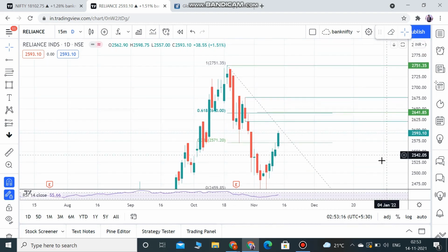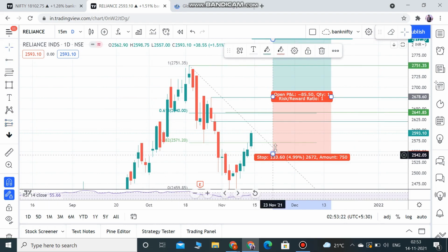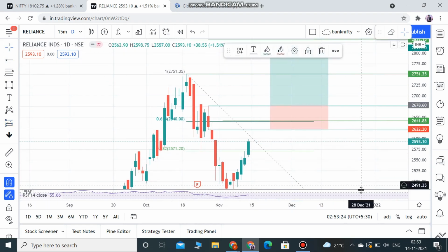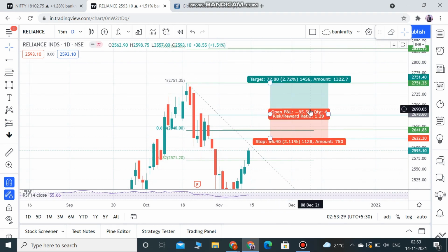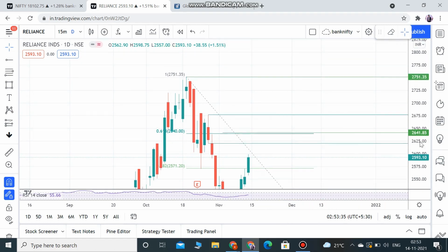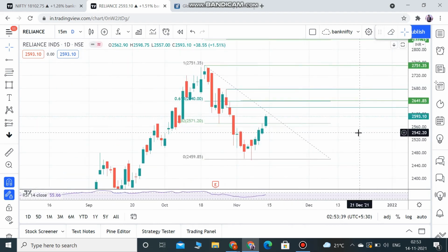As I told you how to trade Nifty, you can trade Reliance as well by having this as your stop loss. This is almost 1:1.5 ratio, and it's a good amount of risk because of the volatile market right now.